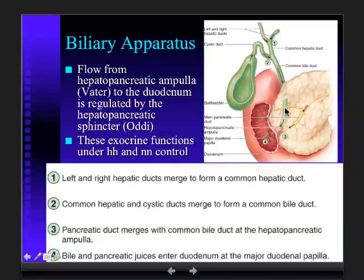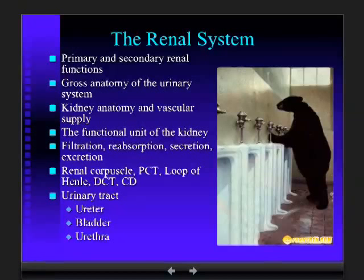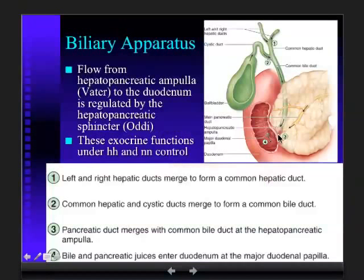And what did we say? The common bile duct joins the main pancreatic duct at the hepatopancreatic ampulla, also known as the ampulla of Vater, and those will then drain through the major duodenal papilla, also known as the sphincter of Oddi, into the duodenum. So that's our biliary system.